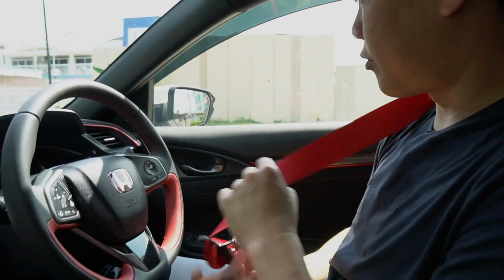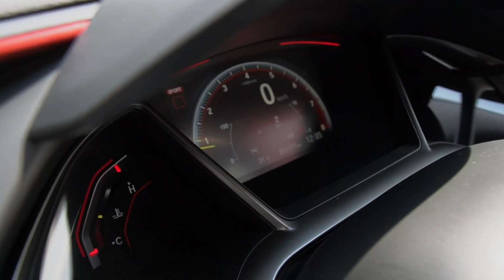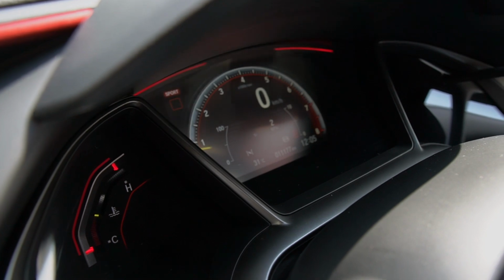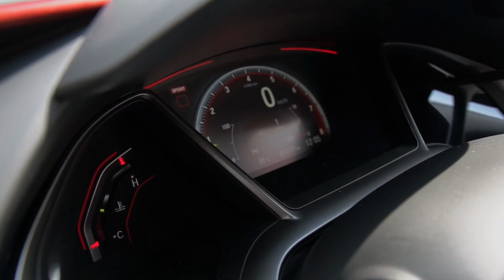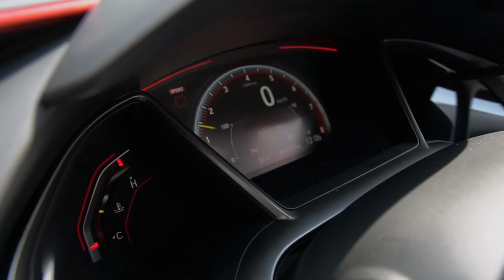So time to drive the car around and let's see what they have. Over here, the first thing that you notice would be, of course, the digitalized screen. I guess most cars have it now. This function particularly measures how much pressure I have on the brakes, and how much pressure I have on the accelerator.